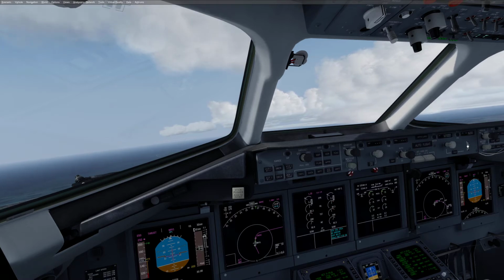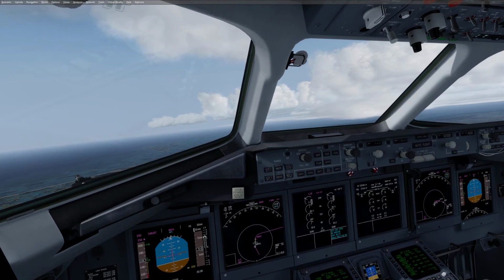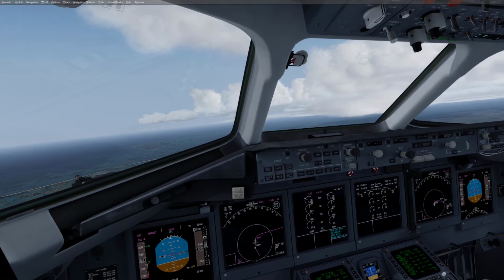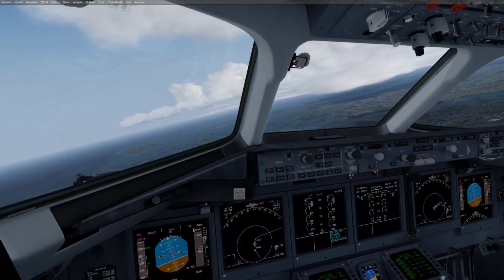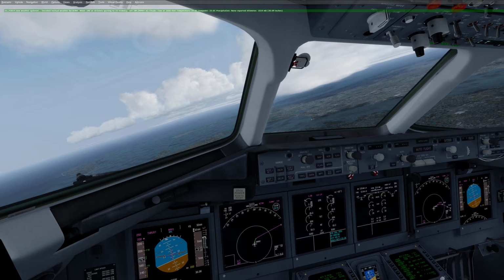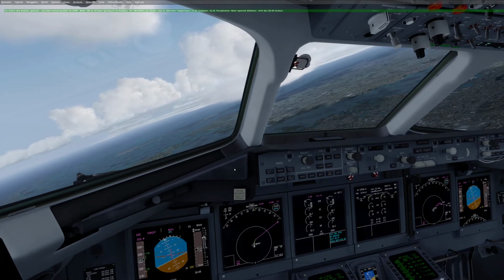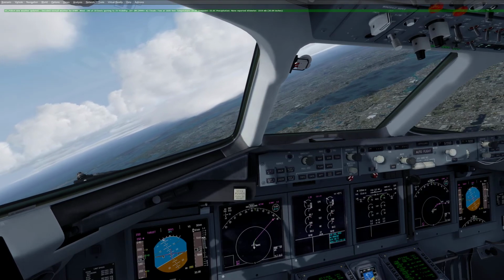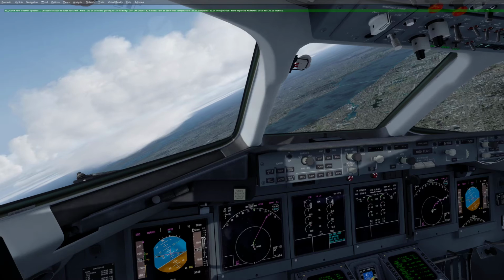Jesus, you know what? I'm just really going to have to put the nose down and get that speed up. There we go. We're gaining speed now, so we'll be able to get the flaps up soon. Here we are, much nicer weather here in Florida today. There's Cape Coral beneath us. Start bringing the flaps in now. Stabilizer motion. There we go. Flaps are in.